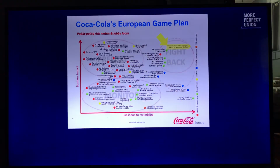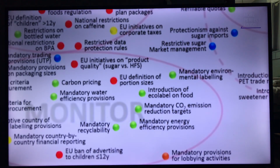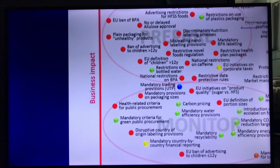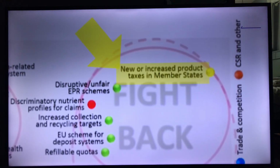You wanted me to print you out some documents. I have a wonderful one from Coca-Cola, which is called the Policy Radar Screen. And it's basically a document that Coke International was using to show all the public policies they needed to lobby against. And in the outer corner of the graph, it's how much it's likely to happen on one side, and then how bad it is for business. And on the far corner is soda taxes. That is the scariest thing to these guys.